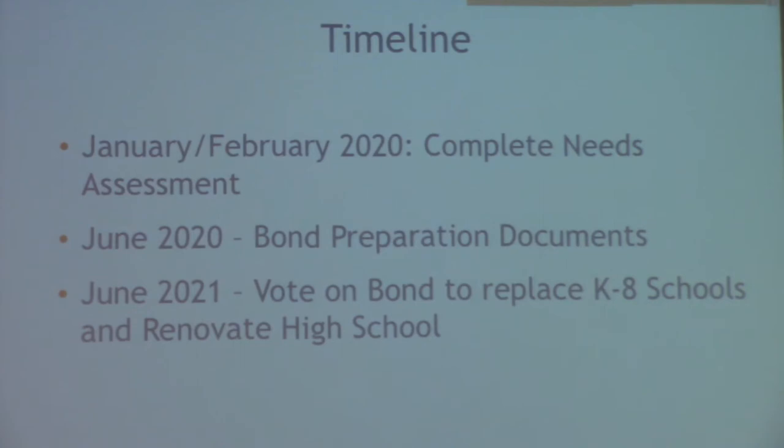So from June 2020 to June 2021, it would be the bond preparation documents for sizing the bond for the town to vote on whether it would accept or reject it in June 2021. That would be to replace both the K-8 schools and renovate the high school as well. Again, renovating the high school to last another 15 years, addressing any security concerns that were pointed out, as well as the phased replacement of both of these schools here.